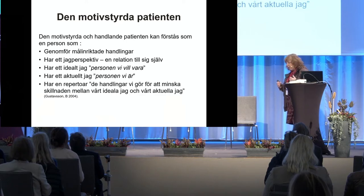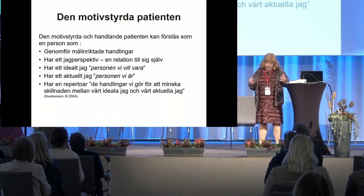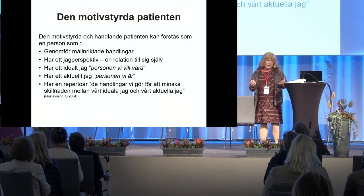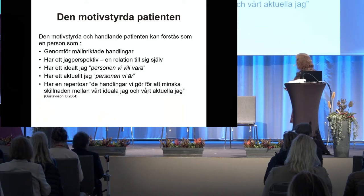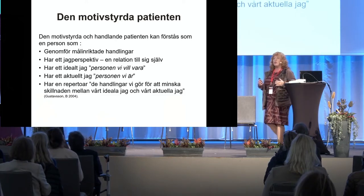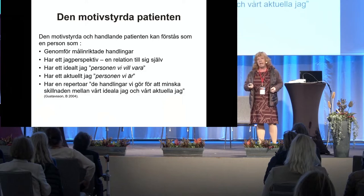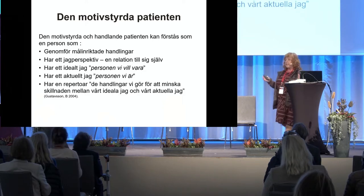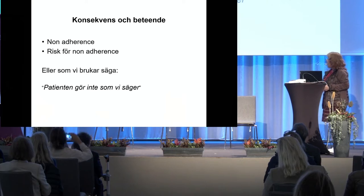And we also have this current state where we are perhaps a little bit ill or perhaps fatigued or whatever we are suffering from. And we also have a sort of repertoire where we have a lot of actions. We have a toolbox, hopefully quite advanced toolbox, where we have different tools that we can use in everyday life. And some persons don't have this extended toolbox, and we need to provide the tools.